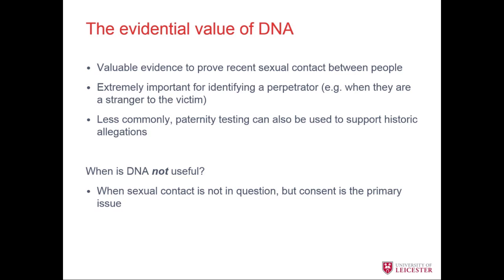Less commonly, you can also use paternity testing to support historic allegations where a child has been born as a result of a sexual assault, but that is a less common technique. But when is DNA not useful?